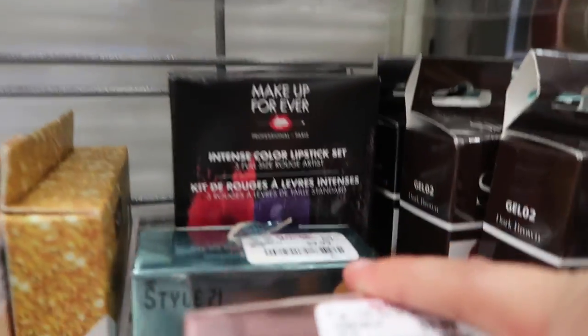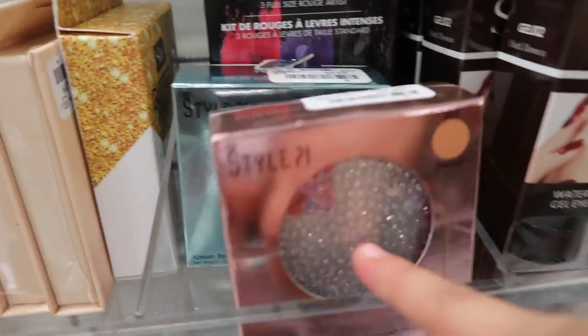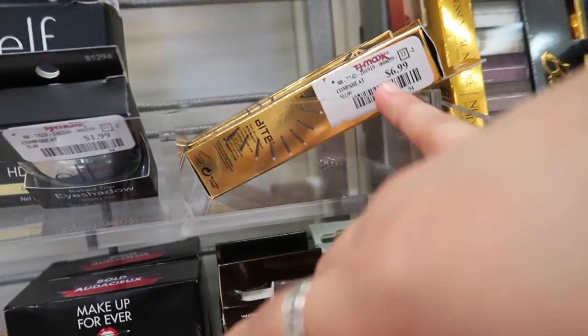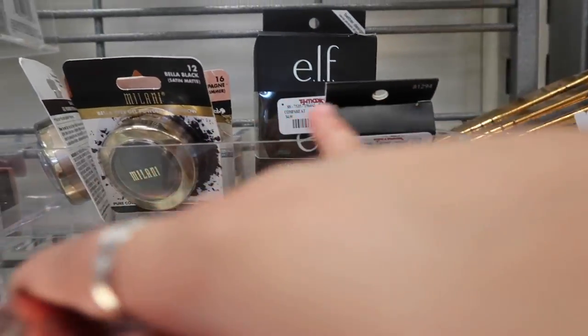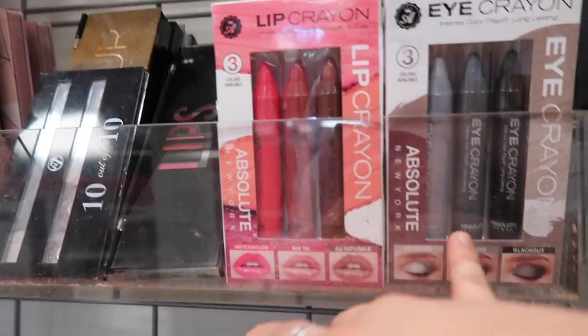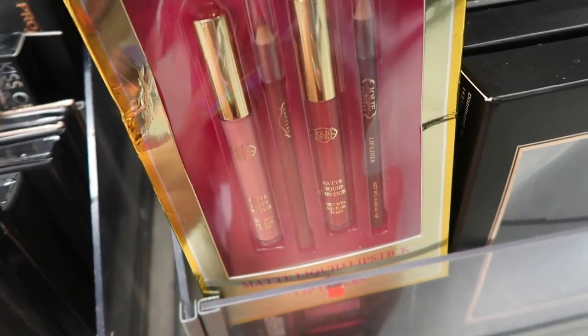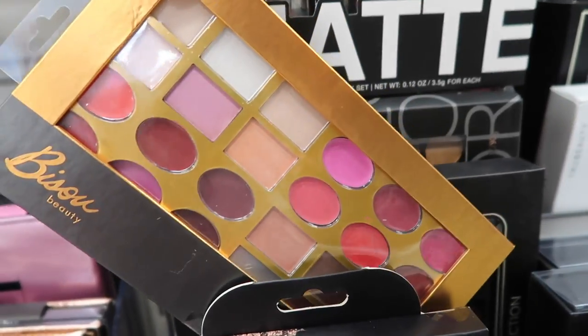I found these Make It Forever lipsticks right here. These are $20. And then this, the Japanese foundation, $10. This Bite Beauty is $6.99. They have e.l.f., Milani. And then they have this Absolute New York eye crayon and lip crayon right here. There's this Jolly Couture, like this whole set. These are $3.99.